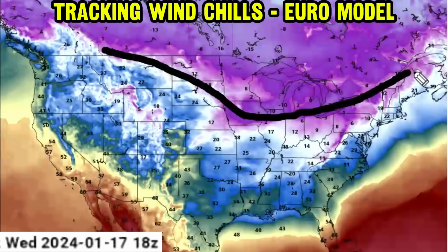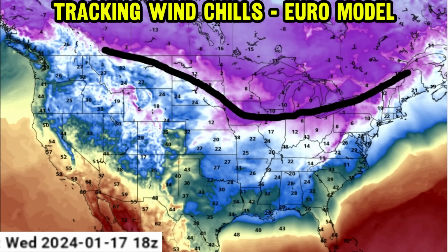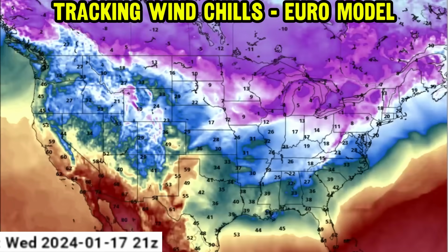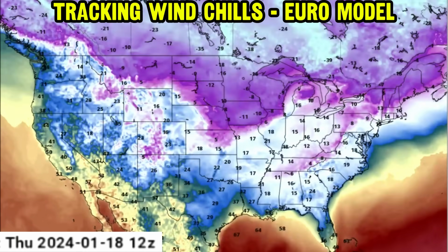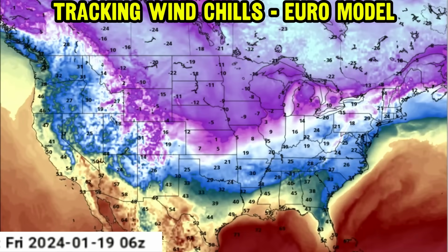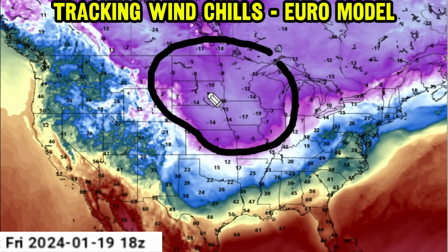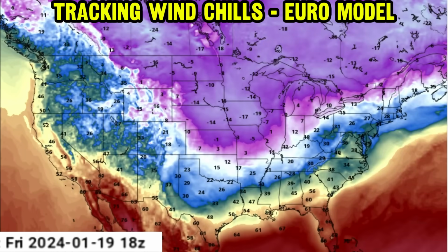We get a little bit of relief as we go Wednesday afternoon. The colder wind chills below zero look to stay closer to Canada at that point, so we're getting a little bit of a break, especially over parts of the central U.S. for a very short period of time. And then look at these colder air values that get going, especially late Thursday and into our Friday. These are going to start in the Midwest at that point, negative 15, negative 20. Again, this is what I was talking about that initiates mid to late week there.